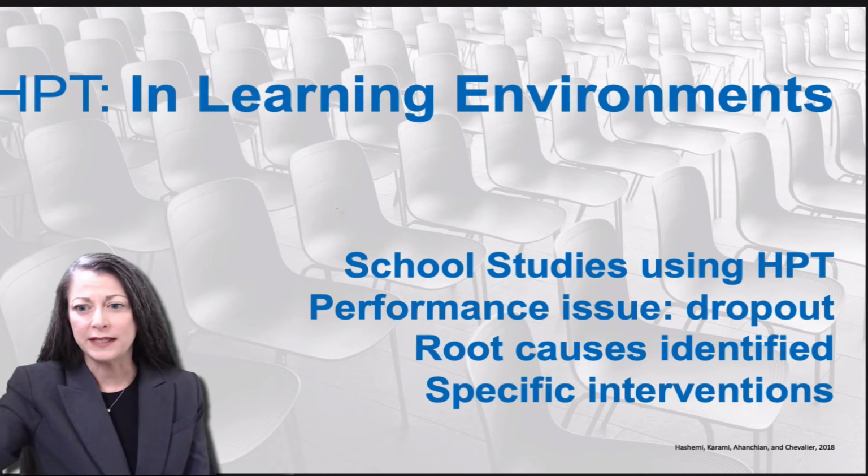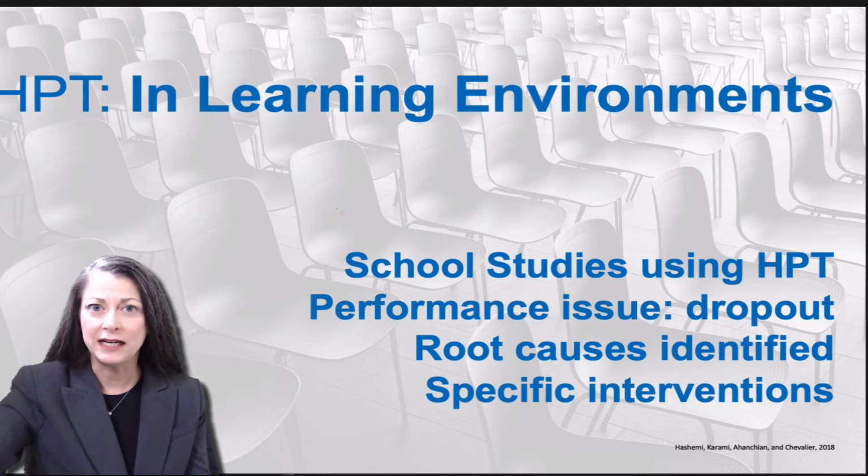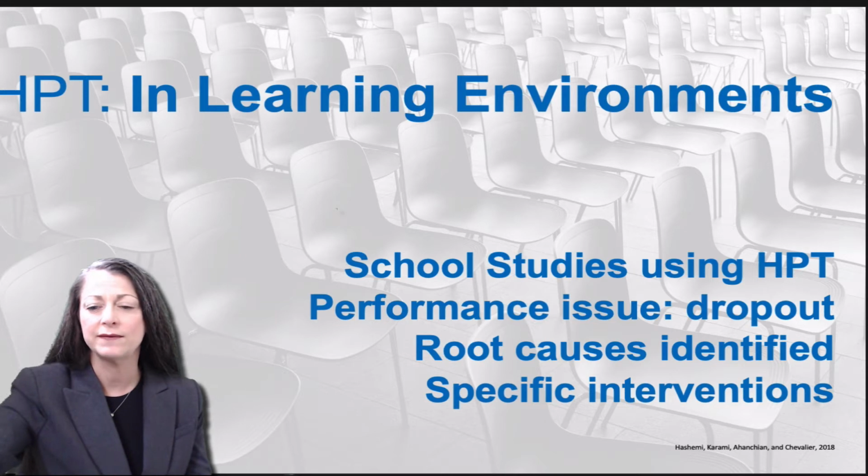One of the performance issues that these researchers identified was an interesting number of student dropouts. They identified a decreasing but still concerning trend between 2012 and 2016 in the number of student dropout rates in 3 different high schools. These researchers were able to identify several causes for the performance gaps using human performance technology. They then developed interventions tailored to meet each school's specific needs.